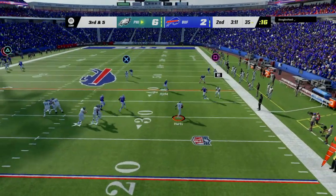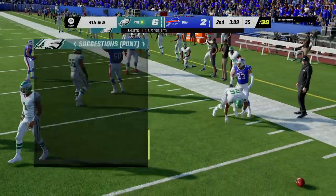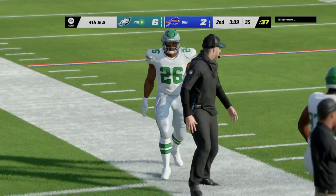Flush to his right. And that's going to be incomplete. The contact there enough to jar that ball free. And it brings up 4th down.